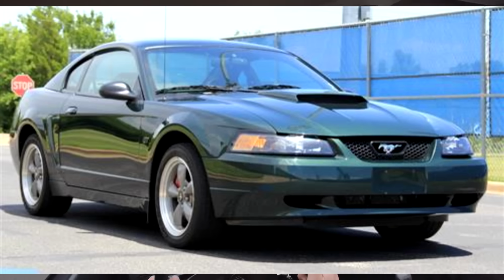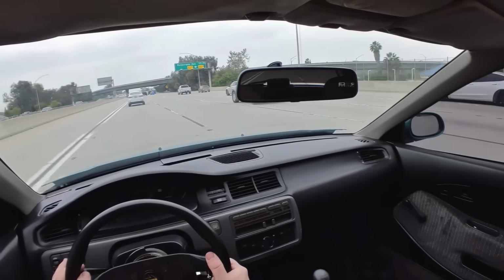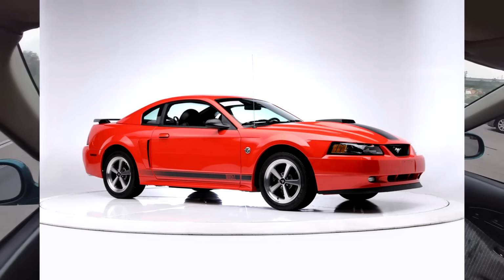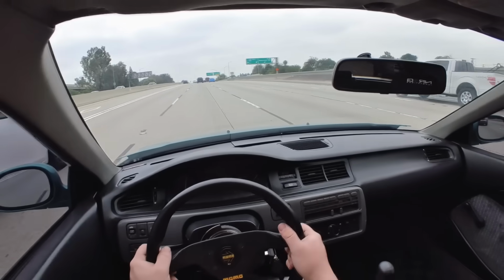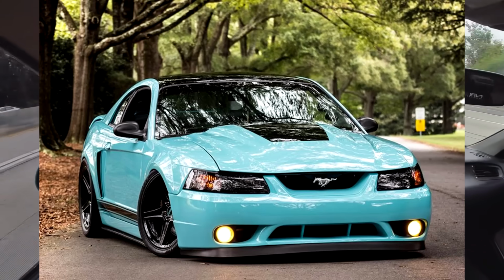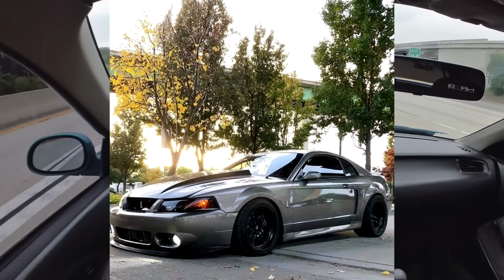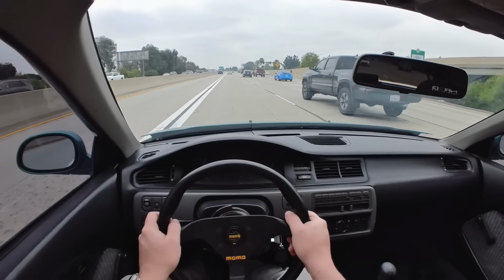I think the Cobra Terminator was one of the best, if not the best looking Mustang out there. But it's the good looking new edge Mustang, right? It's all right. It's not bad. It's not the greatest thing ever. It's definitely dated. But if you update that with some mods, oh my God. I mean, a lot of people, to be fair, do just copy how the Cobra looks. But it's just such a good look. Like, how could you not? It's just beautiful. I have no problem with you putting the Cobra bumper on.